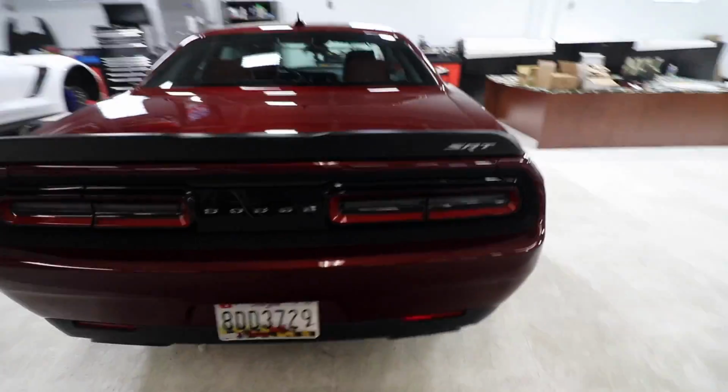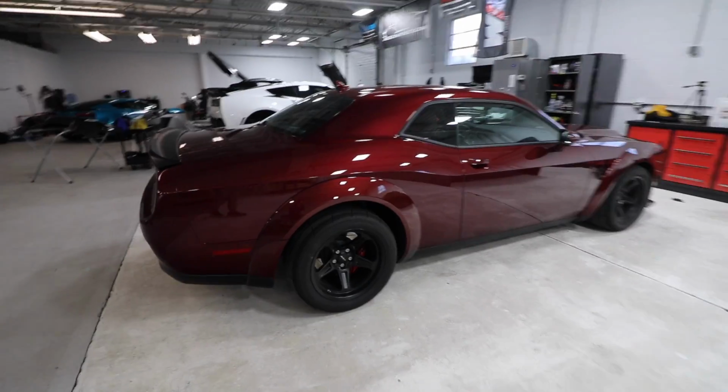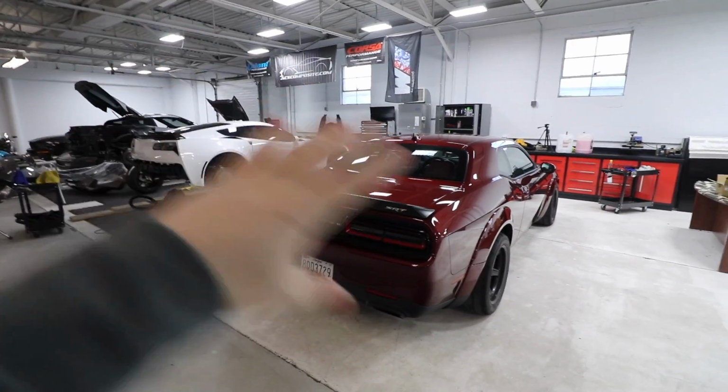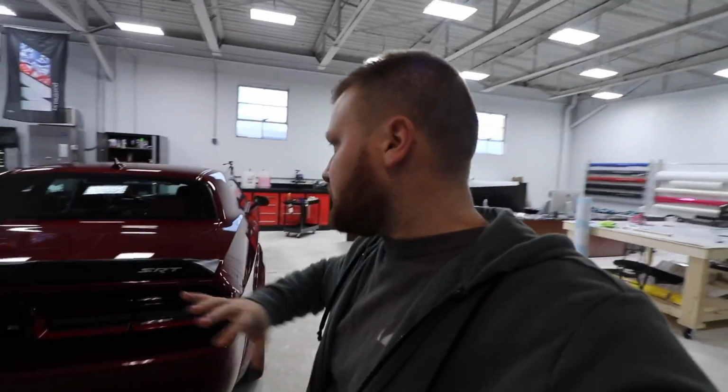These things are just a pain in the butt to polish, because they're so massive. I mean, look at the size of them compared to a Corvette. I don't know if it's gonna come out on camera or not, but you can kind of see the sizing difference right there. So we got that all polished up, waiting for Shane to clear bra all that.